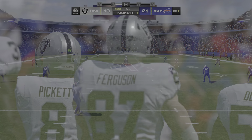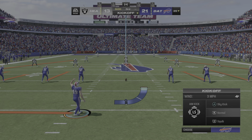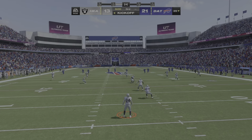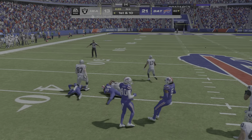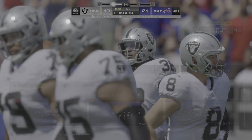I'm Brandon Gaudin, set and ready to rock for the third quarter. The Raiders are going to have it first, and they trail here as we get back to it in this third quarter of action. Oh, a good-looking return set up here. And they got to be pleased with this. He brings it all the way up to the 40-yard line.